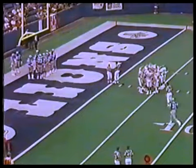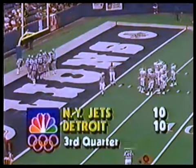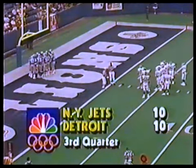No, but again, the Jets have Detroit with their backs to the wall. Boy, this is better than a kick out of bounds, isn't it? It is much better than a kick out of bounds.